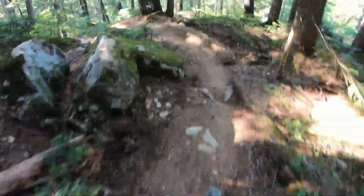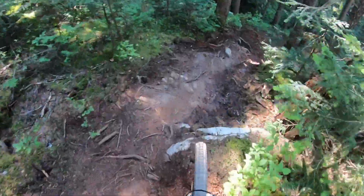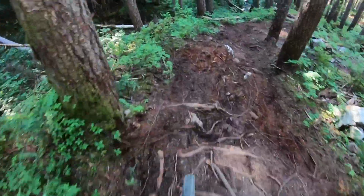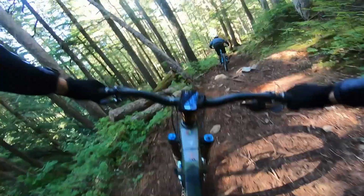Need to be on it. It gets rough in a second. We just rode this trail earlier. Gnarly, rough bit. Gets steep and full of holes down here. Ooh, big holes. Oh, that's rough.